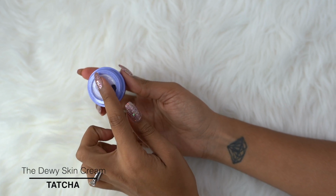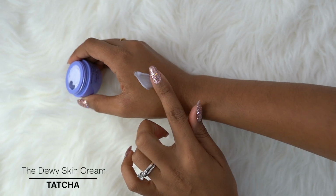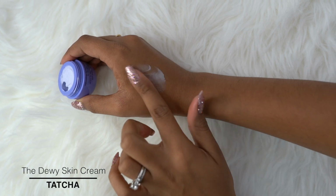This is actually such a favorite for so many of my friends, especially those that live in drier climates like California. I've never tried it personally because my skin is usually combination, but with the weather changes and now we're in cooler months, my skin has actually kind of shifted and become more dry. So I'm excited to start incorporating this into my routine and just get that moisture and that dewy skin that I've always wanted.